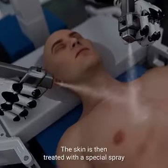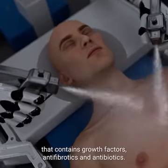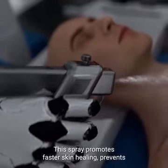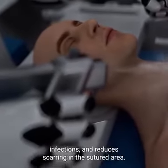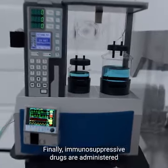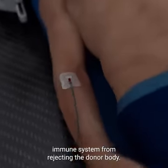The skin is then treated with a special spray that contains growth factors, anti-fibrotics, and antibiotics. This spray promotes faster skin healing, prevents infections, and reduces scarring in the sutured area. Finally, immunosuppressive drugs are administered to prevent the recipient's immune system from rejecting the donor body.